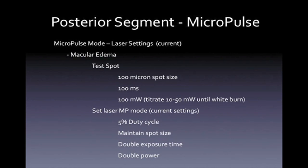What we typically do for this is to find the area of macular edema, and we'll put a test spot in. I usually start off with 100 micron spot size and 100 milliseconds, along with 100 milliwatts of power. I'll then titrate the power by 10 to 50 milliwatts until I see a white thermal burn. I'll then switch the console over to the MicroPulse mode.